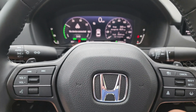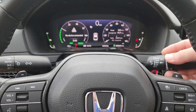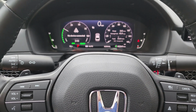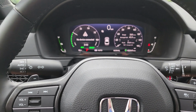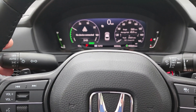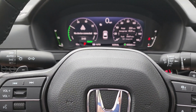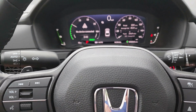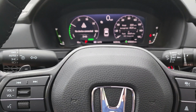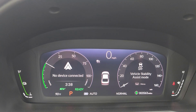The one thing that I do like is you can actually see what your stalks here say. So you've got your wipers all on this side that you can read and set easily. On this side, you've got your lights, and this is also your turn signals. So those are really easy to look at. You don't have to lean forward to find them. You can see them very clearly. That's really nice.